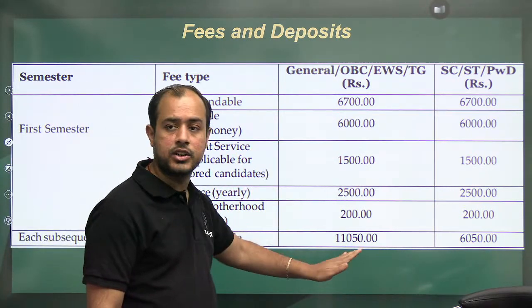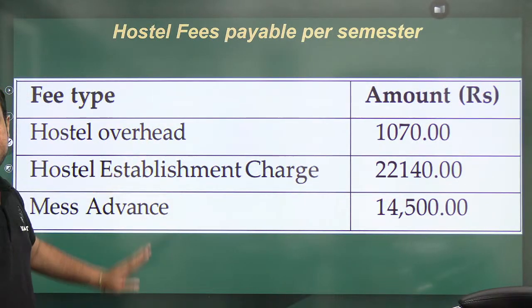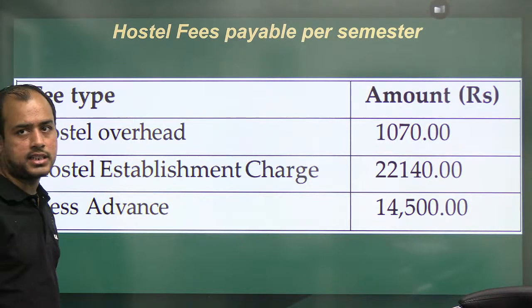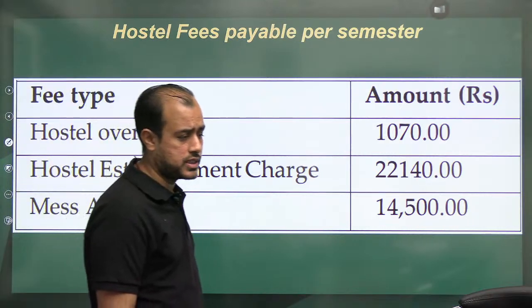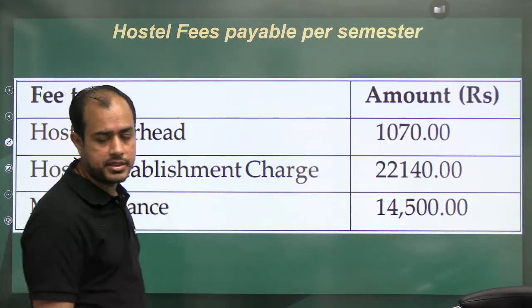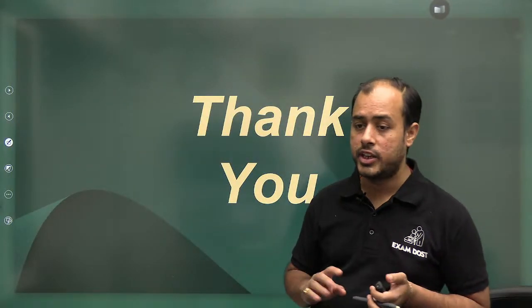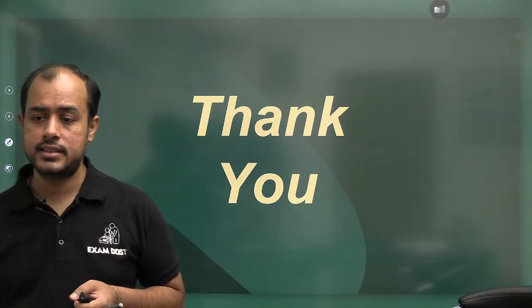For other semester, the non-refundable amount is 11,050. Hostel overhead 1,000 rupees. Establishment charge 22,000. Mess charge 14,000. Okay. So that is 36 or 37,000 is for hostel. And other than that, your fees will be 11,050 for each subsequent semester. Okay. So that's it, beta. That's it about IIT Madras and IIT Kharagpur. I hope this video will help you in choosing the priority order in selecting the seats.